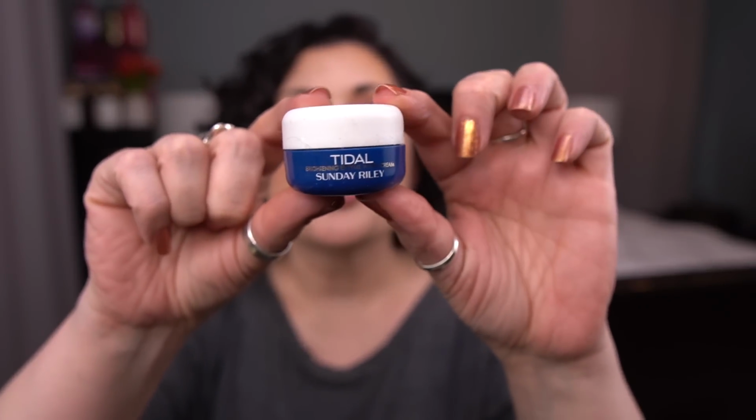2 deluxe size samples from Sunday Riley. I have the Tidal Brightening Enzyme Water Cream. I am pretty sure they have discontinued this, which is a shame because I really did enjoy this one. I might have purchased a full size at some point because I really liked it. I was surprised at how much I liked that.